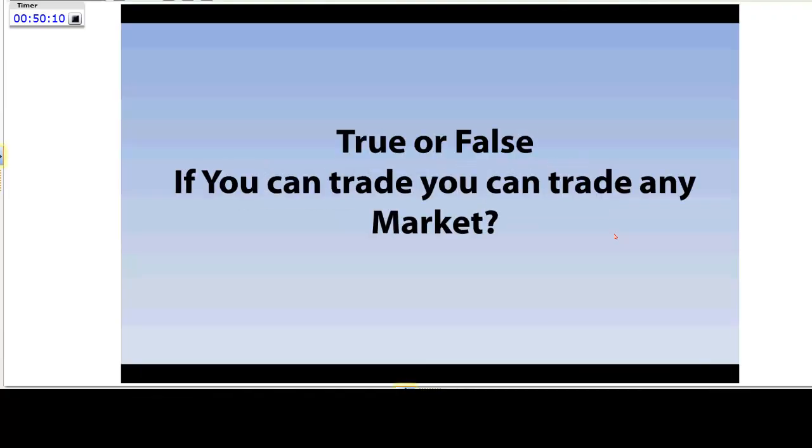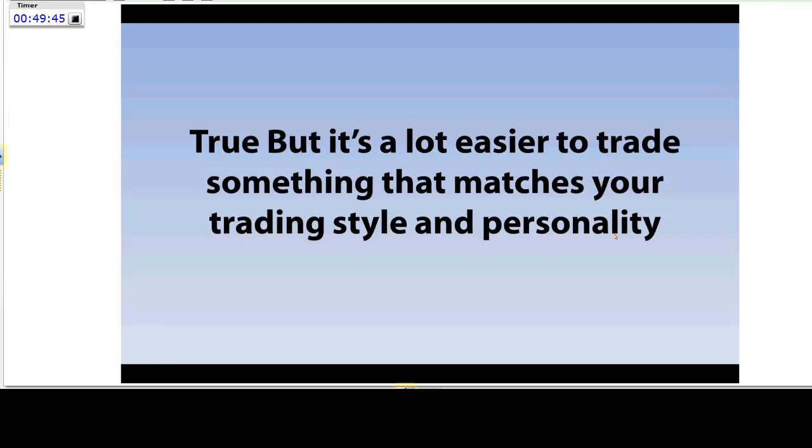So true or false, if you can trade, should you be able to trade any market? True or false, if you can trade, you can trade any market. Do you believe that to be true or false? Let's just see what the poll says. True, yes, false, true, false, true. Looks like I've got a little bit more trues than falses. All right. So I would say that for the most part, that's true.